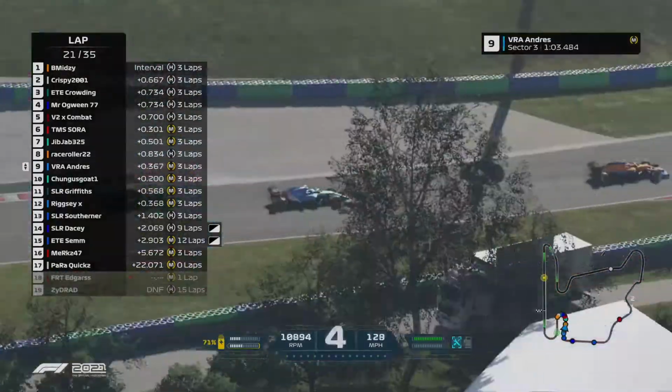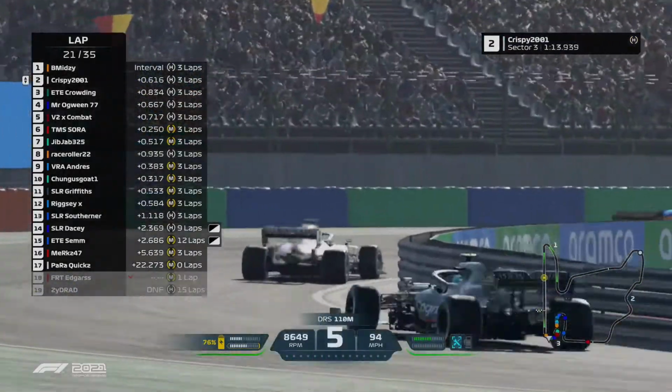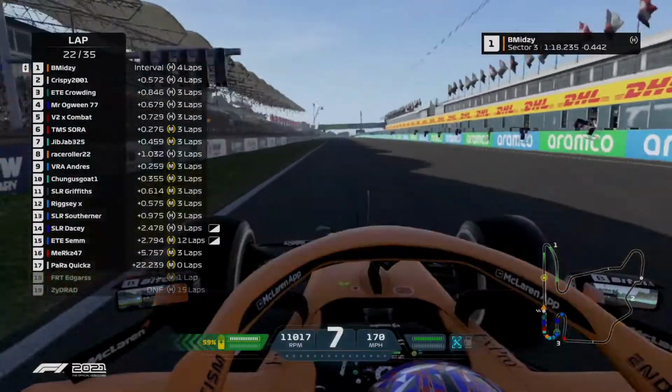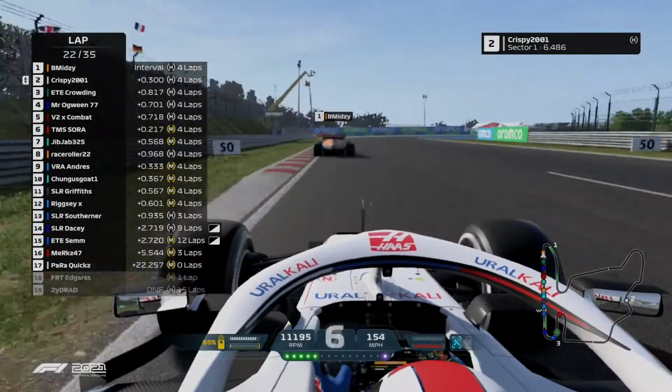Griffiths has Riggsy right behind him. Crispy's dropped back a little bit now. He's still within that 1 second gap that he needs. Crowding also within that range. It's off the last corner. Mitzi using his battery on the exit. And Crispy's closing in here. Will he try and get close enough here? Try to set something up for turn 2.